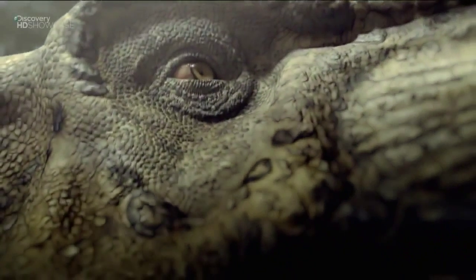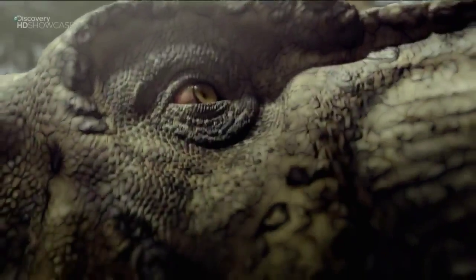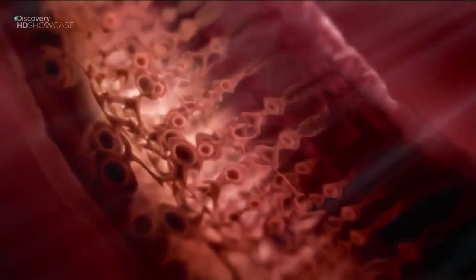On the hunt is guided by some of the keenest senses in the Cretaceous. Its eyesight would actually have been very, very good. The eyes of a T-Rex are gigantic, the size of softballs. A large retina collects more light, more visual information. The result, T-Rex can clearly see prey from as far away as 4 miles.